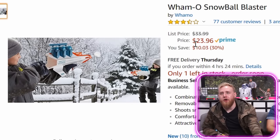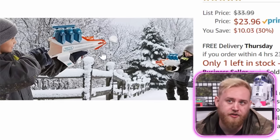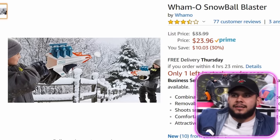Whammo! Snowball blaster. You pretty much can stock it up with snowballs, and then you fire the snowballs at each other, and then boom! Oh my gosh, it's a snowball battle. It's a combination of a snowball maker and a launcher, brother. I've never seen enough snow to do anything like this, so this is gonna be something that I'm gonna dearly enjoy. Yeah, this would be sick if you were a kid. Like, if I went to the snow this weekend, I would want this.